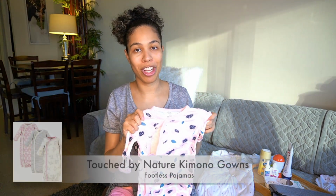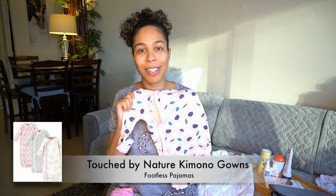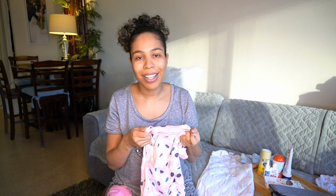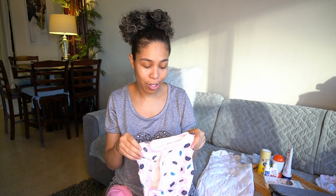In addition, one thing that I really love is the footless pajamas. Again, I'm all about disturbing your baby as little as possible, especially when they're sleeping and need diaper changes. This one is from Touched by Nature. One thing I don't like about the onesies is that you have to pull the onesie down over the body, then pull the whole onesie up over the body. And sometimes it can be tight and it's hard to get the arms in because the onesies are more fitted. So pajamas like these, the kimono tops, the footed pajamas, these are all really easy items to get your baby in and out of. So those are my recommendations.